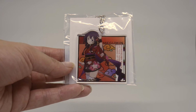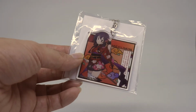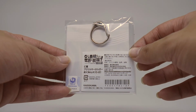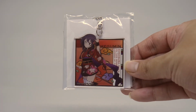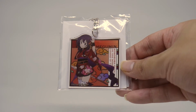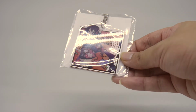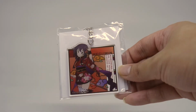She's Megumin, from Konosuba as we know it, but this is an example of what we call an acrylic keychain. This collectible is quite a big deal in Japan. It's very collectible. Some of them can fetch very high prices if you ask me. These are one of the two major types of keychain, or what we call a strap in Japan. Usually there's a strap, and there's also a keychain like this one. It's one of the two most common models.